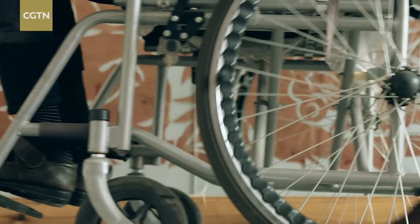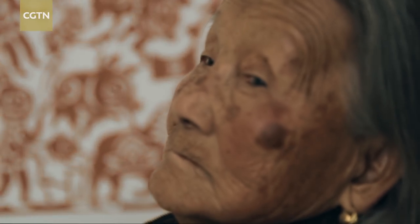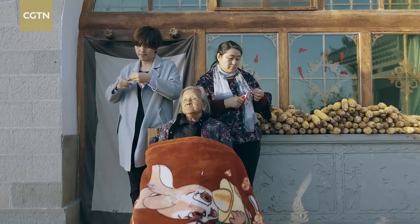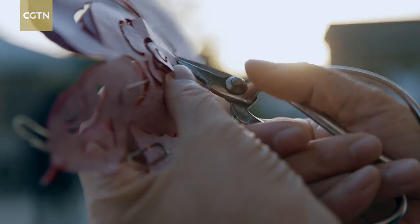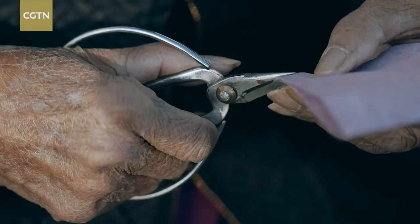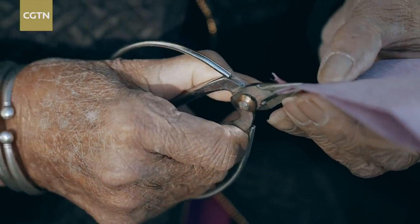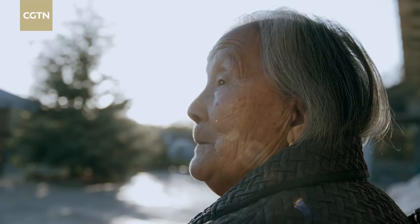These are the last images of Gao Fenglian, who is 80 years old at the time. Paper cutting was her medium of self-expression, miraculously creating vivid depictions of the world around her, everyday life, the ways and customs of countryside people, with just a few deft snips of her scissors. Her memory lives on through these incredible works.